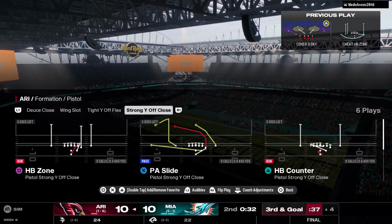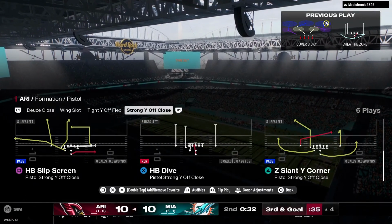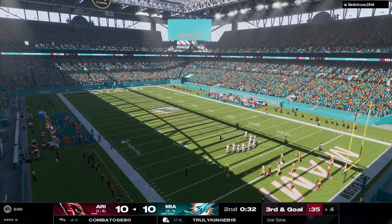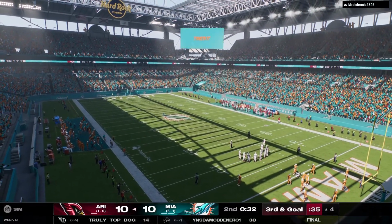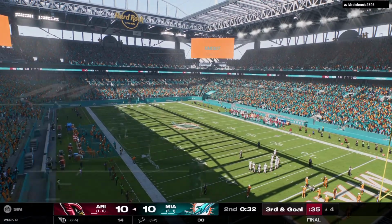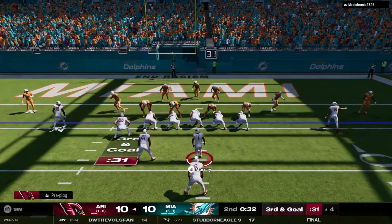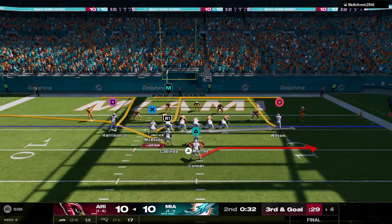And a stoppage here for injury. One of the Cardinals shaken up. Halftime is looming, so the athletic training staff will get a chance to look them over during the break. Good job so far by the defense protecting the short field. Now it's 3rd and goal.